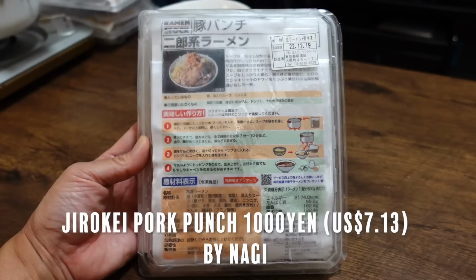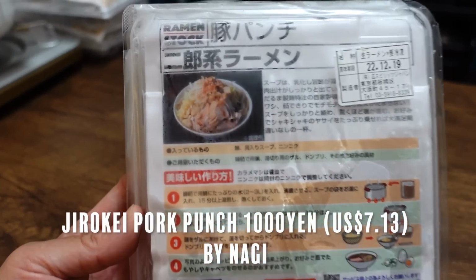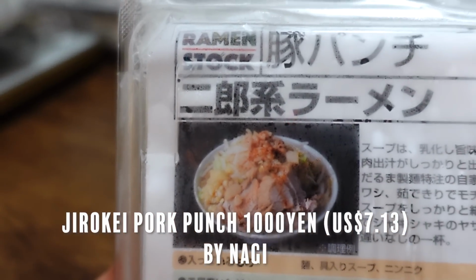We arrived at home. So let's cook ramen. Let's do it. So we have three different types of ramen that we purchased. And the first two were actually from the same store called Nagi. Now I'm not sure if they actually have this at their shop or not. It might just be specifically for the vending machine. Okay, so let's open it and see what's inside.